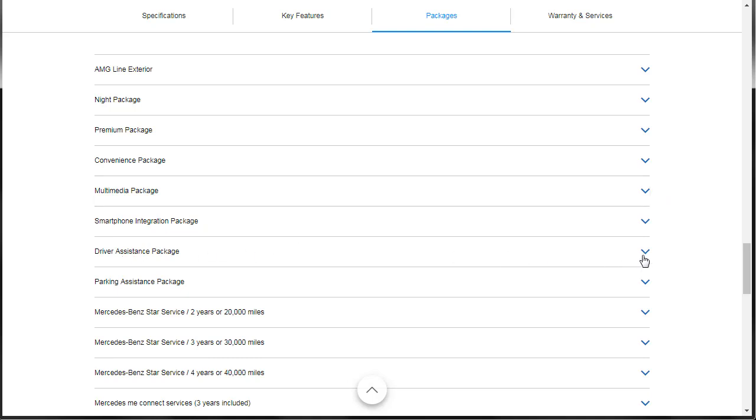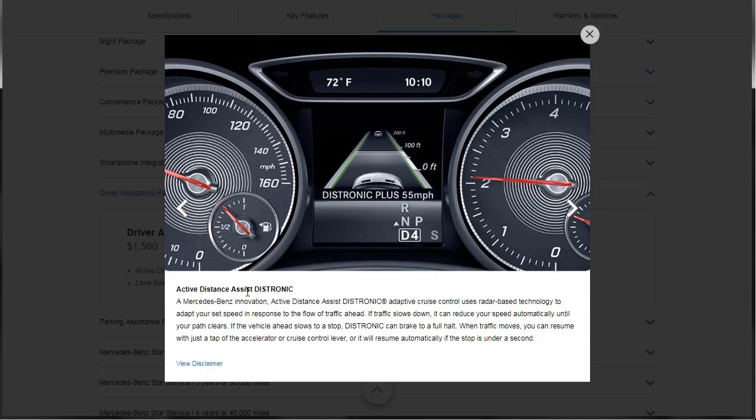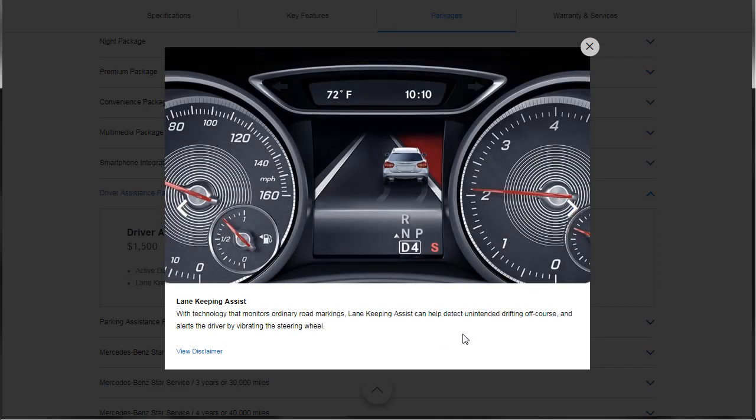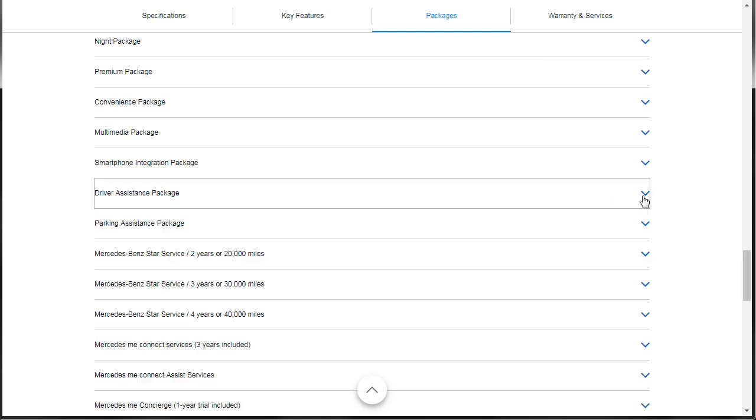Then there's the driver assistance package. It's $1,500. You get the active distance assist Distronic. This is like your cruise control. It's a smart cruise control system, and it can resume and it can stop and do all of that. Then you got the lane keep assist that can let you know if you're not driving in the center of your lane. And then there's the active distance assist Distronic. Okay, you could probably tell that none of this stuff is really that appealing to me. So that's that package. It's $1,500. We're certainly skipping that package.